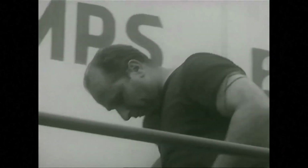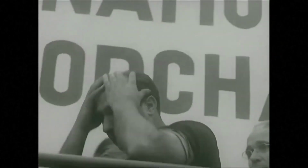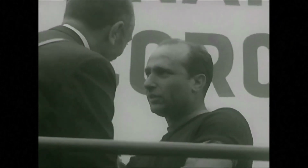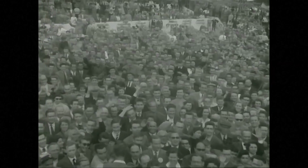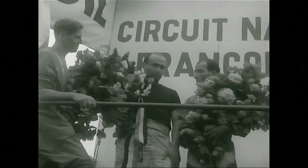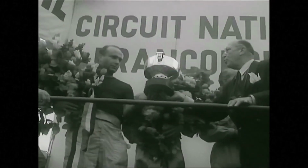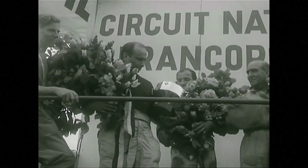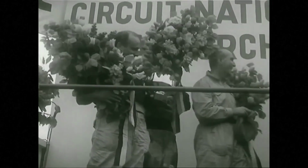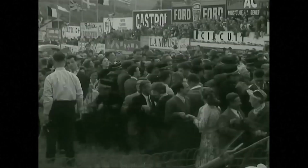On the rostrum, Prince Amaury de Merode, president of the Royal Automobile Club of Belgium, offers the traditional bouquet to the champion. Now the Challenge Cup for Fangio, the crown of an unforgettable day and of a Belgian Grand Prix high in the tradition of the great Francorchamps circuit.